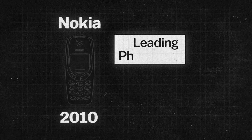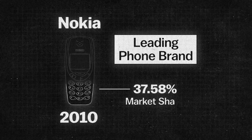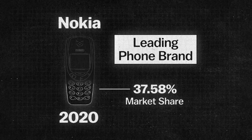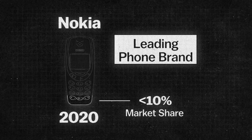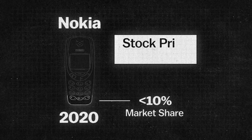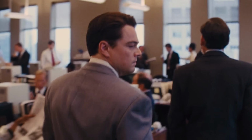Take Nokia, for example. In 2010, they were the leading phone brand in the mobile market with a 37.58% market share. By 2020, 10 years later, their market share dropped to less than 10%. In that same time frame, their stock price plummeted by almost 70%. Now, I don't say this to discourage you from investing, but rather make sure you don't just blindly follow the hype as a beginner. On the other hand, the fastest and easiest way to start investing is with funds.